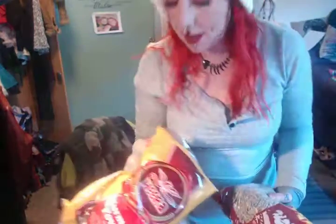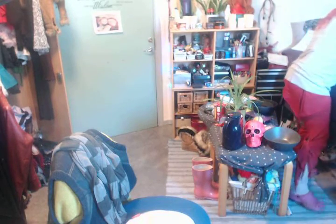Then I got me some turmeric for my mask and for my everything. A kilo of turmeric, man. I got for a year there. Then I got some blueberries. And then I got some sunflower seeds, also for snacking. Some more healthy snacks.